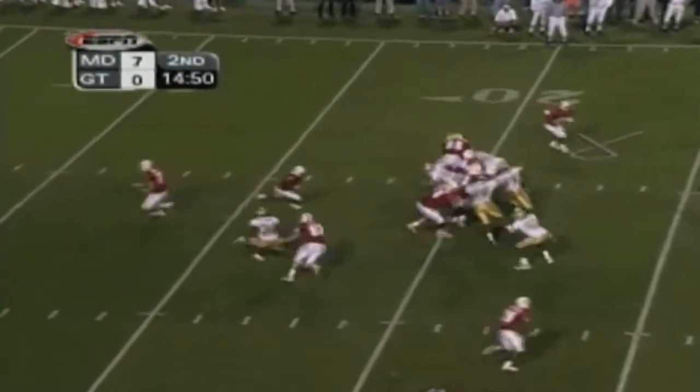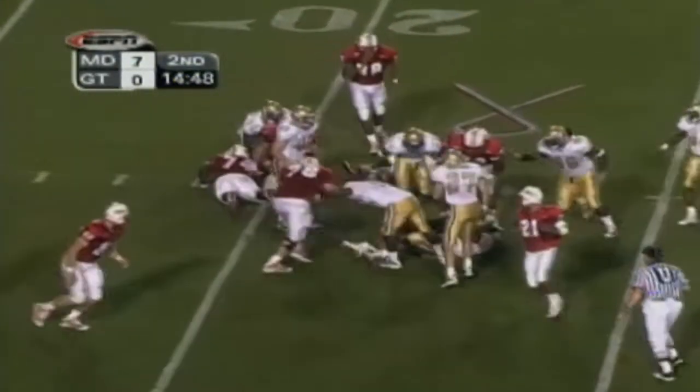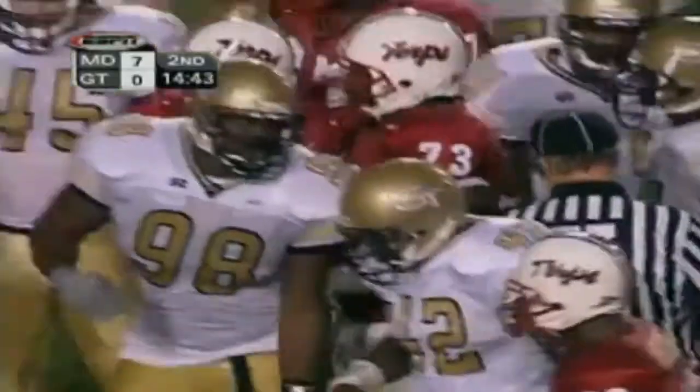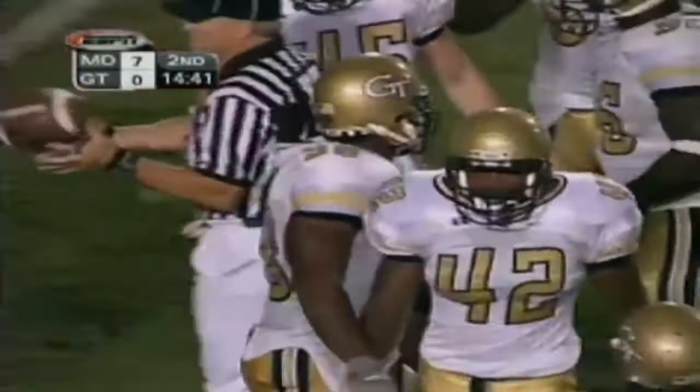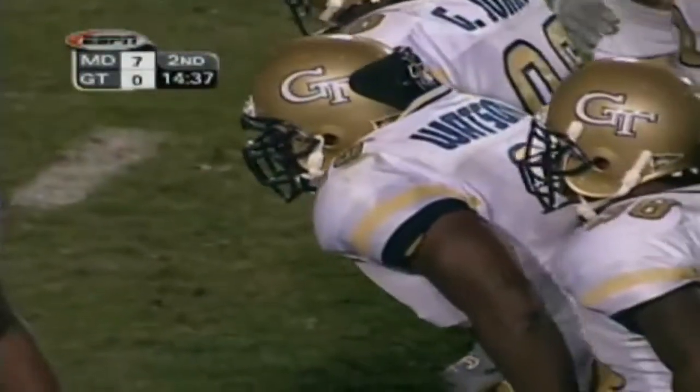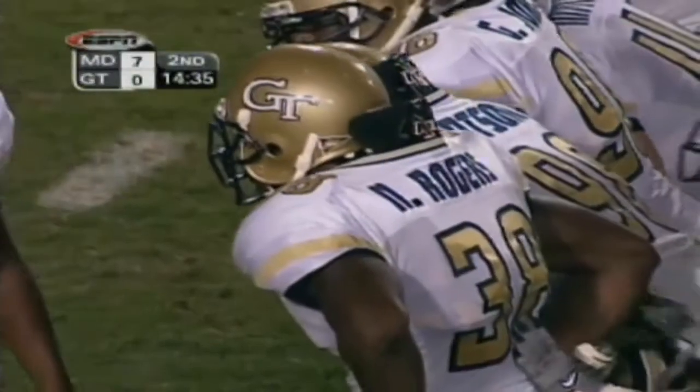From Kansas, Sean Hill hands to the running back from Philadelphia, Perry, who gains just a couple of yards. Merrick Watson defensively up there to make the stop. He was tackled by number 98. Oh, the Ralph Friedgen impact. You always wonder, what will it do?